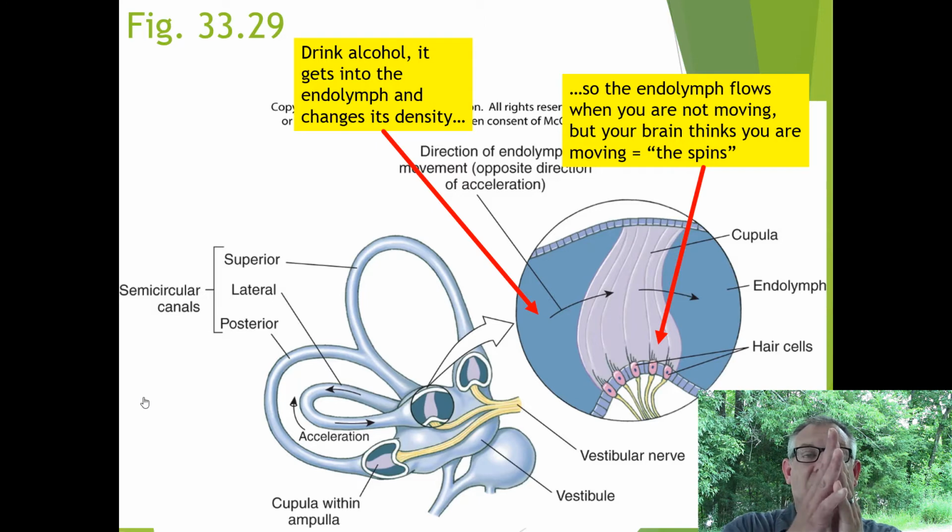But when that endolymph flows, what's it going to do? It's going to push on those hair cells. So those hair cells are going to fire, right? But you're not moving. Usually, those hair cells fire when you move your head. But now, the endolymph has been thinned out by alcohol, and that flowing endolymph pushes on those hair cells even though you're not moving. But you've got other sensory organs, like your eyes, that tell you you're not moving. So your ear is telling you you're moving, your eyes are telling you you're not moving, you're getting conflicting signals, and you do not feel good. This is a hangover. This is the spins.